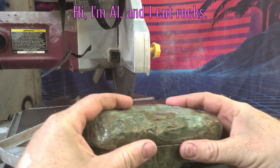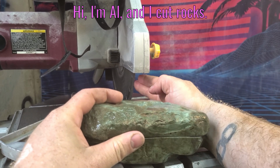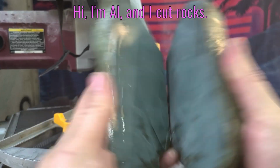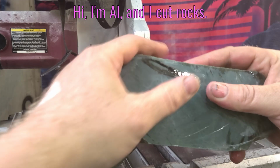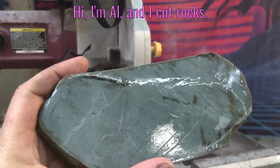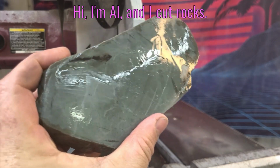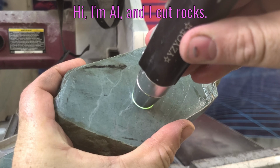Okay, now, after about 45 minutes of cutting with the fast blade, this is what we got. Oh, man. It doesn't look like much to you guys probably right here, but it looks like a hell of a lot to me. I'm going to do one thing real quick. Oh yes, it's coming along.